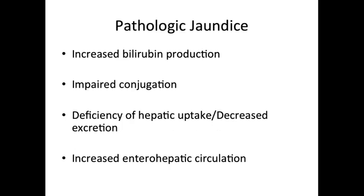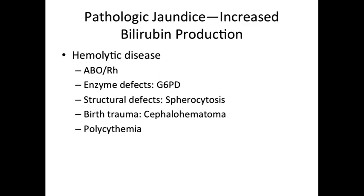Pathologic jaundice can be broken down into increased bilirubin production, impaired conjugation, deficiency of hepatic uptake, and decreased excretion, or increased enterohepatic circulation. In hemolytic disease, increased bilirubin production occurs due to increased red blood cell destruction or turnover. Hemolytic diseases include ABO or Rh incompatibility, enzyme defects such as G6PD deficiency, structural defects such as spherocytosis, birth trauma such as cephalohematoma, or polycythemia.